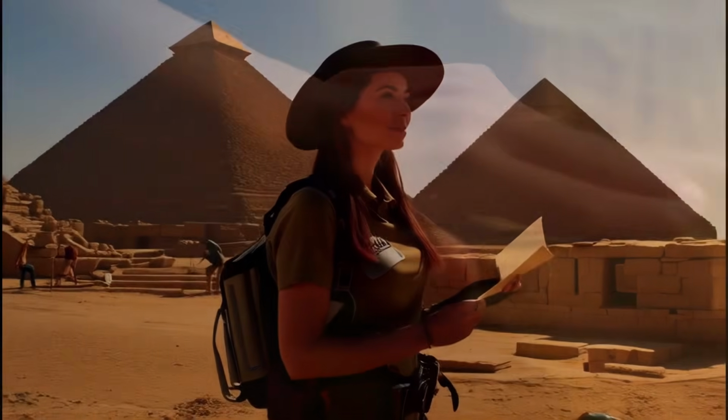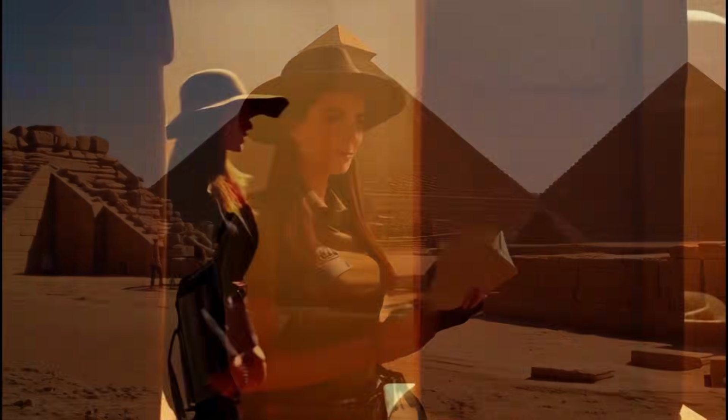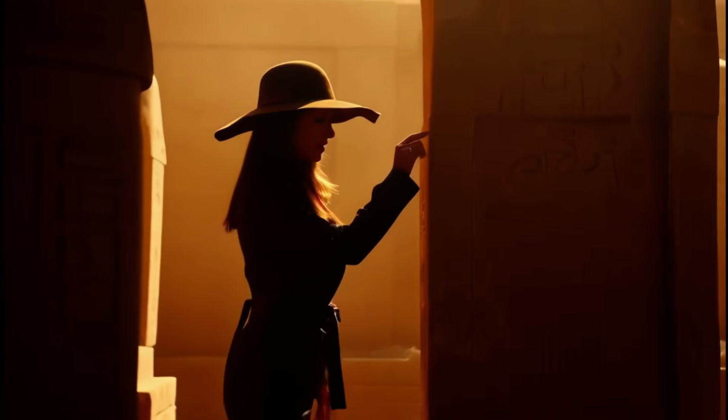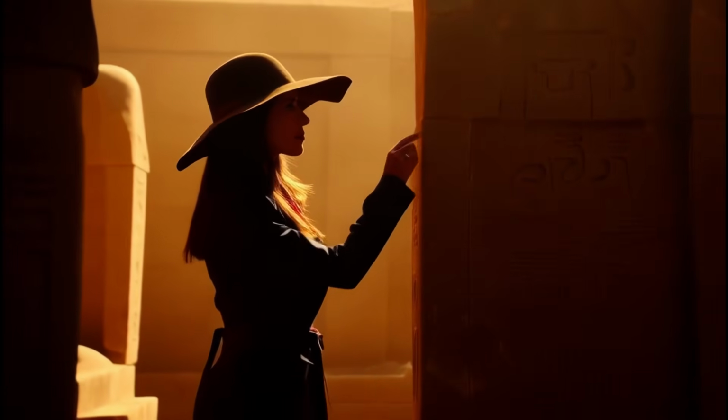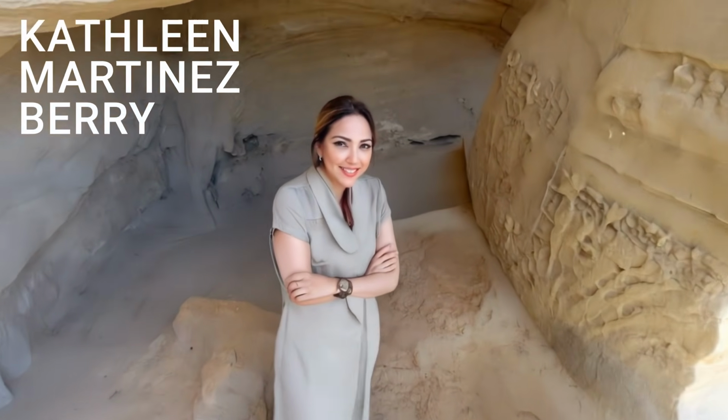location of her grave. But, surprisingly, it was indeed a woman who was closer than anyone before to finally discovering the Queen's resting place. Meet Kathleen Martinez Berry, a criminal lawyer turned archaeologist.